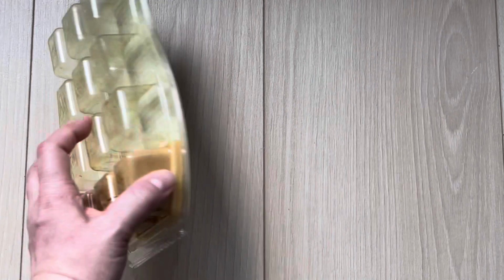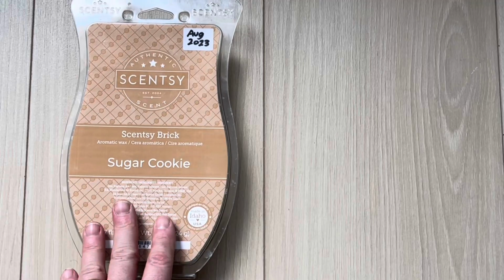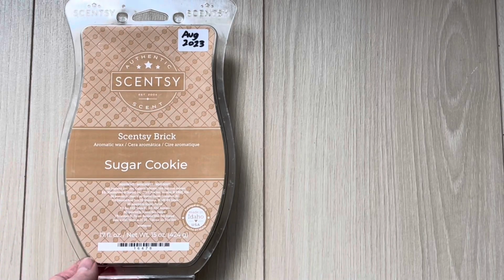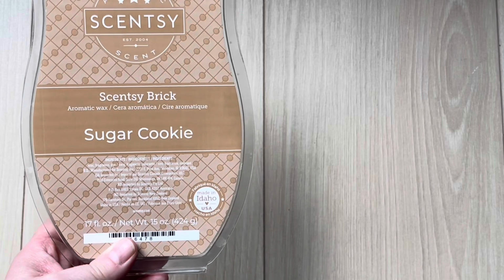So I love this. It's my preferred vanilla scent over vanilla bean buttercream. I actually prefer Sugar Cookie. I would say it's not as strong as vanilla bean buttercream, but I prefer the way it presents. It's a little bit more balanced for me, yummy and delicious. So Sugar Cookie, I would say a light to medium scent. We're going to put that one aside.